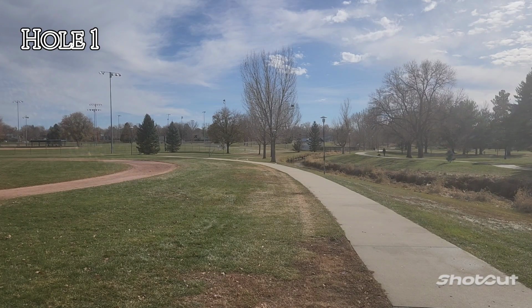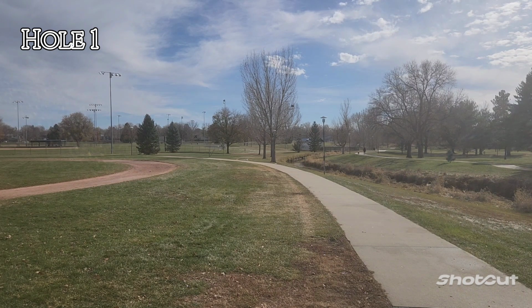Down there between the creek and the baseball field, there's a couple of larger, looks like maples, bordering the creek on the right, which kind of split the fairway into what would be a hyzer or an anhyzer flex shot.